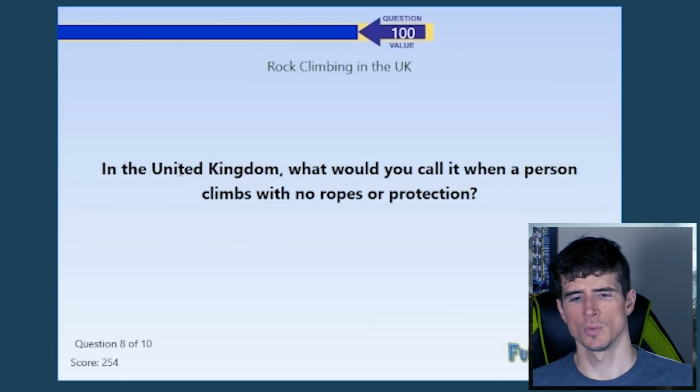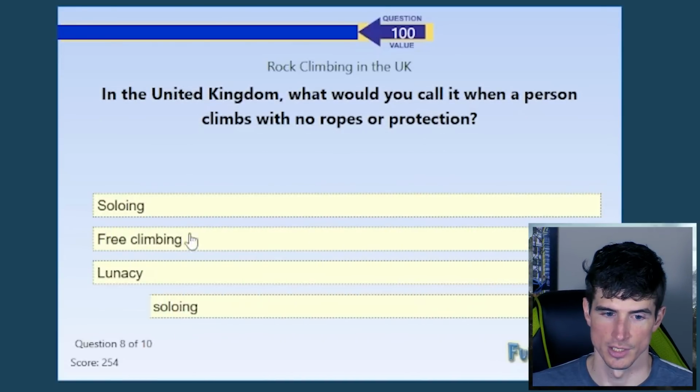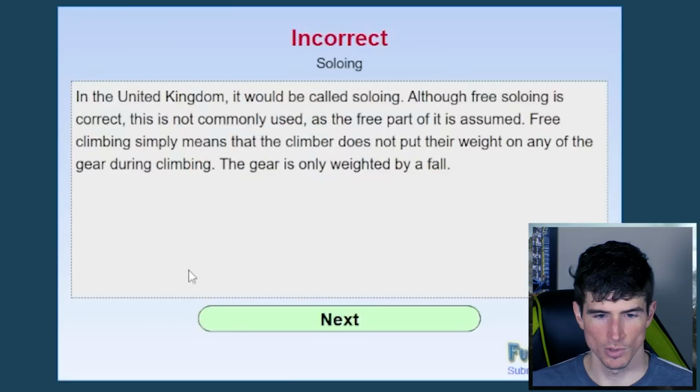In the United Kingdom, what would you call it when a person climbs with no ropes or protection? That is free soloing. They don't call it that? Lunacy? What do they call it? Soloing? What?